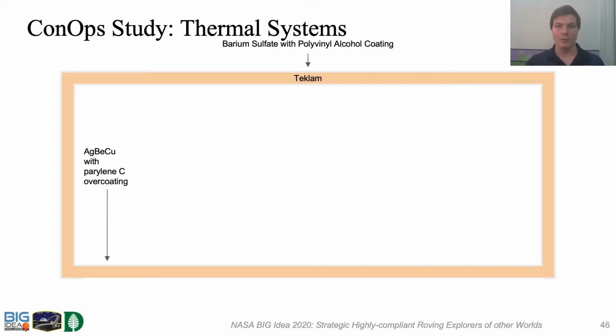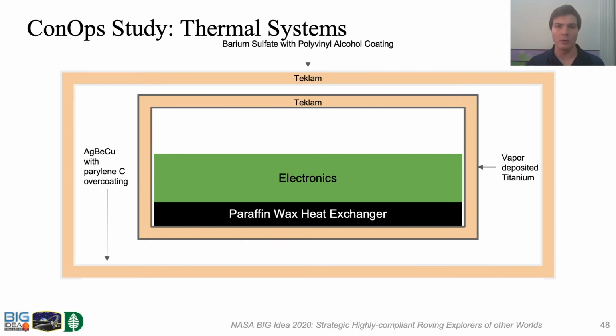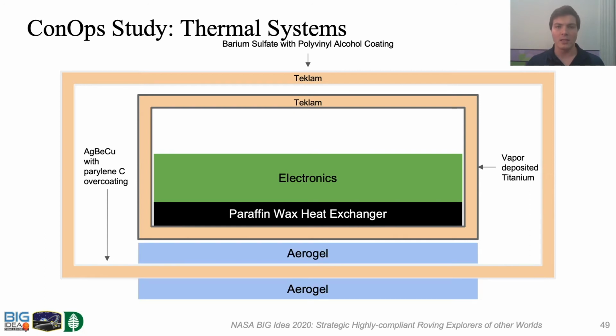The WEB's outer layer serves to protect its contents from the harsh solar radiation during the lunar day and is made of a Nomex core with a white barium sulfate outer coating and a silver beryllium copper inner coating. The outer coating provides an extremely high emissivity and extremely low absorptance. The inner wall has a Nomex core and is coated in vapor-deposited titanium due to its lightweight and low emissivity. Lastly, thick layers of aerogel insulate the inner and outer boxes from each other and the outer box from the rover frame.